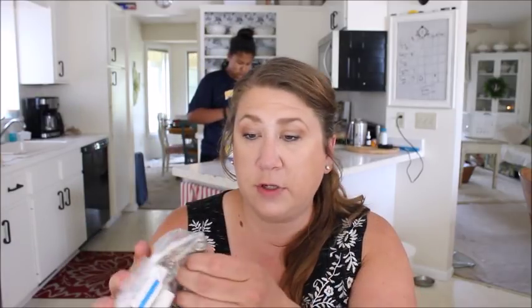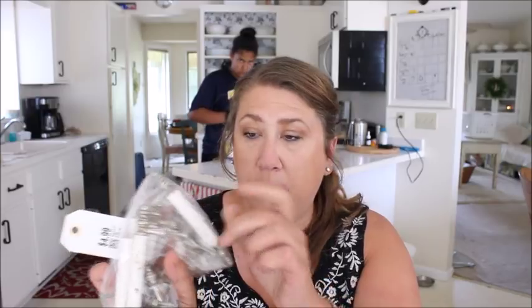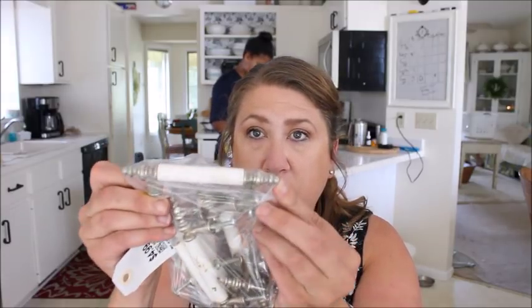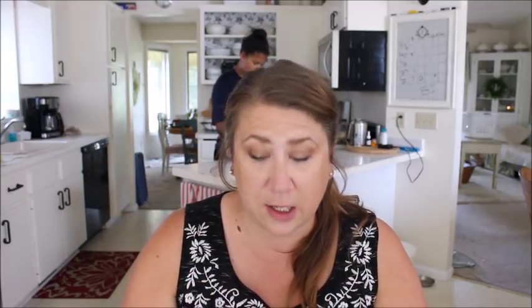Some of them look like they need to be cleaned up a little bit, but none of them look rusty. I love porcelain drawer pulls, I think they look very old-fashioned. I'm not quite sure what I'm going to use these for, but I'm sure I will come up with something. I just thought that was a really good deal. So that was the first thing that I found.